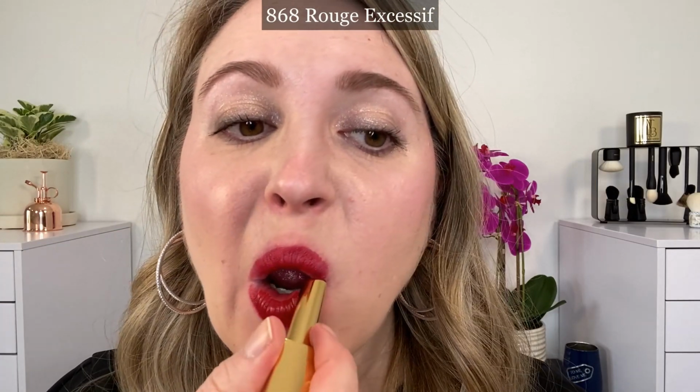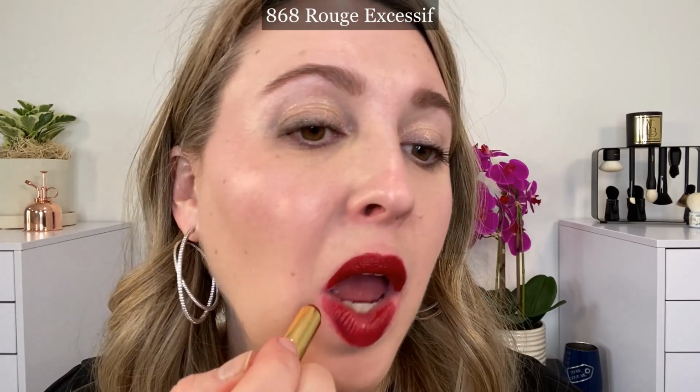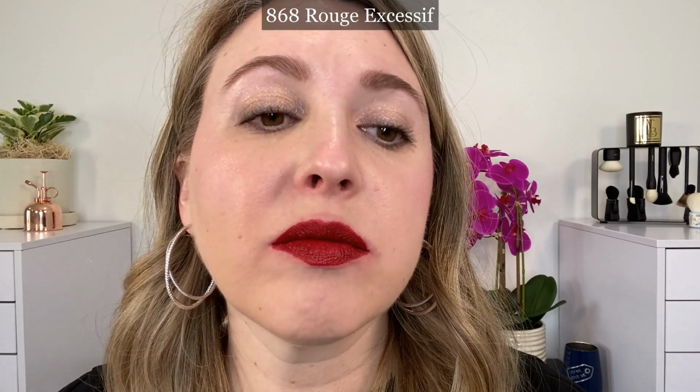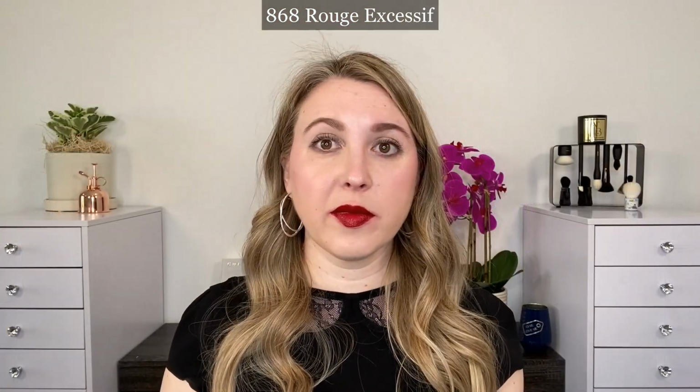So it's kind of merging those with a lipstick formula. And I think this is a really great product. So as you can see, I've got 10 lipsticks that I purchased here, and I also received a sample of the shade that is in the promotional photos, number 854 Rouge Puissant. So hopefully these lip swatches are helpful. Let's move on to arm swatches.